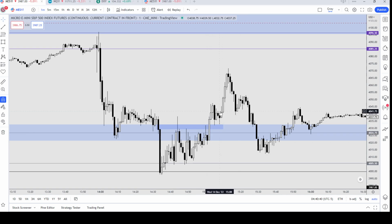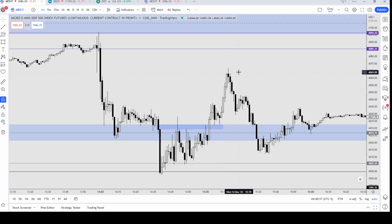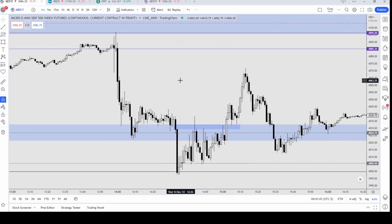So this was where I could have done better, right? As you can see, from here to this area here, it's just 8 minutes. The whole move can be completed within 8 minutes, and it's a very quick one. This is what I'm looking for, right?